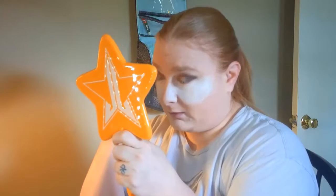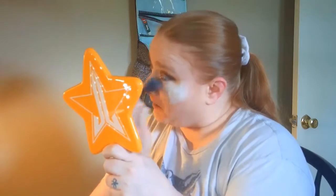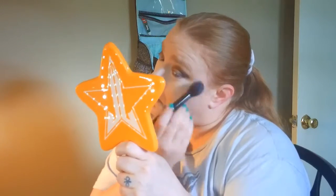Now, let's dust off this bake. Where did my, oh, there's my mirror. I'm losing my mirror. There was very little fallout with those shades. Also, again, stark contrast from working with the Mauve Obsessions palette.